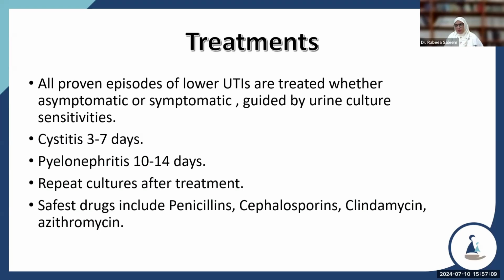And we need to repeat the urine cultures after the completion of the treatment in order to make ourselves sure that yes, the infection has been treated completely. So repeat urine culture is mandatory. And the safest drugs to be used in pregnancy are penicillin, cephalosporins, clindamycin, and azithromycin.